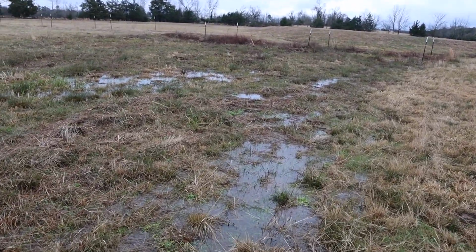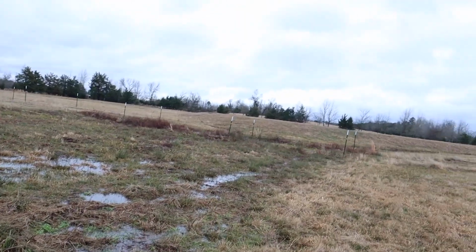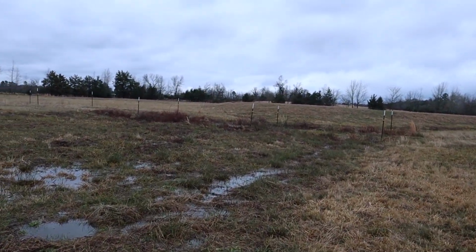Now, could we dig out another pond? Maybe, but we have one there, and it's just not the ideal location for it. But did I make a mistake mowing? From a sense of, okay, if we did not want to feed hay all winter, we probably wouldn't have if I didn't mow.